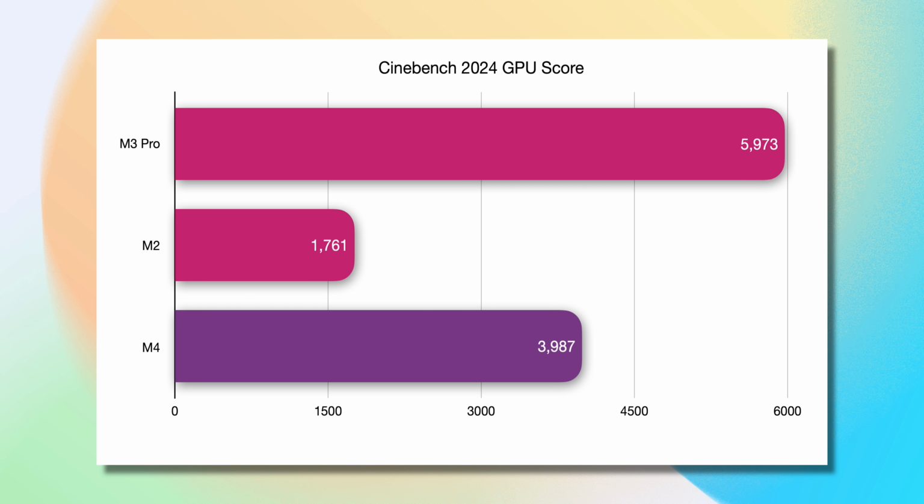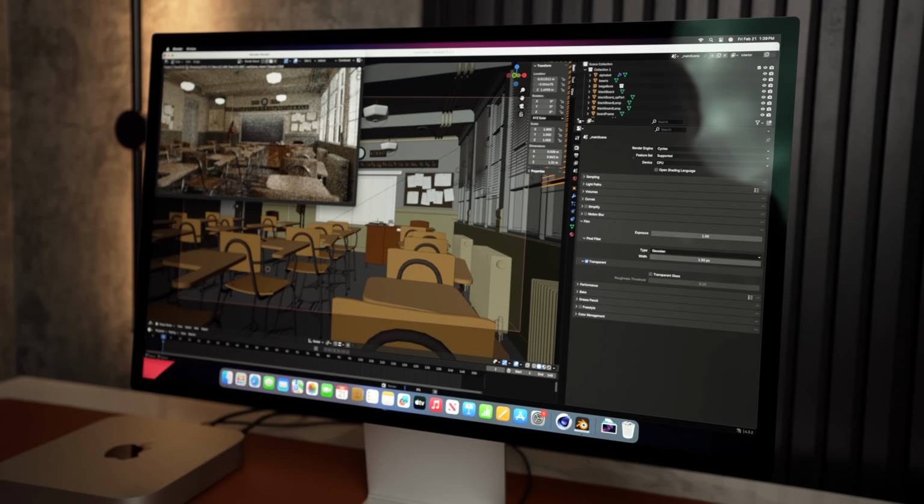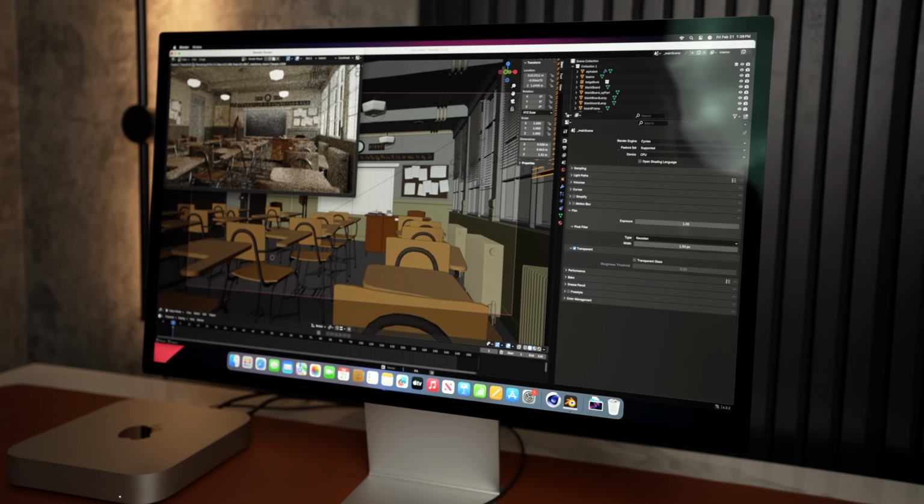So that really underscores just how powerful the M4 Mac Mini is. But at the same time, this thing is getting half the performance at half the price. So dollar for dollar, you're still getting the same value. But in real world scenarios, of course, things are going to be a little bit different.